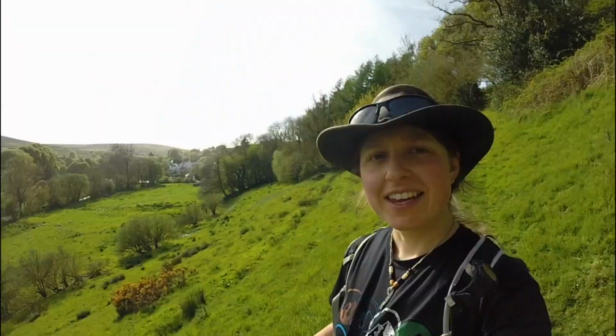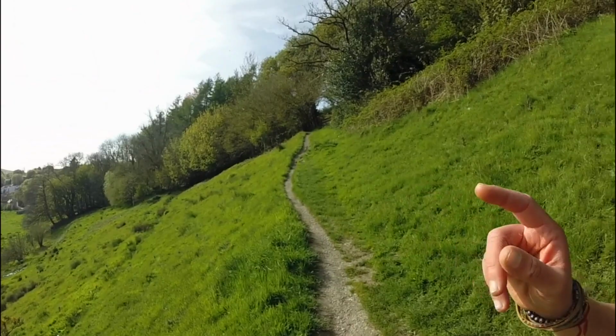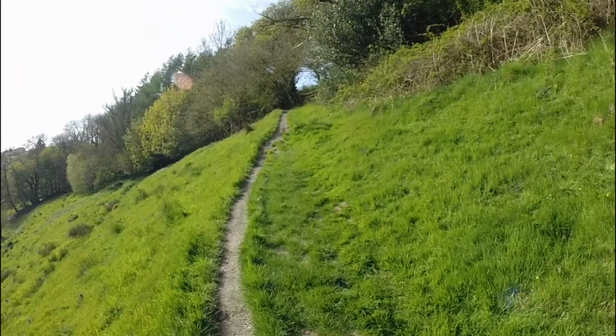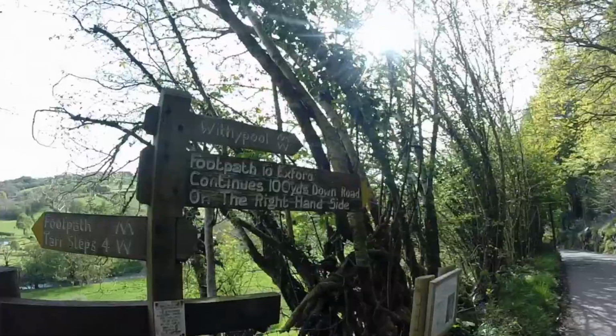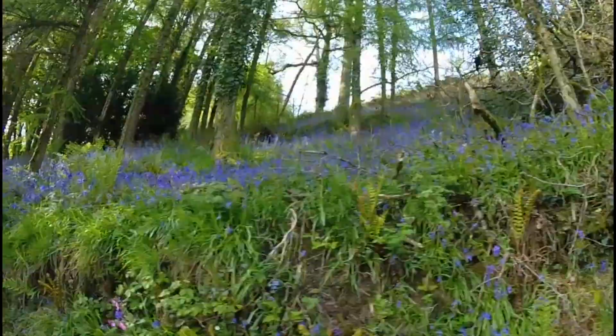And there is Withypool. We've got Withypool Hill behind it as well, just framing the whole image as a classic Exmoor picture there. It's so beautiful. And we're just on the path, still ascending very steadily, and I think we emerge onto a track that'll take us down into the village. Withypool, this way. Oh gosh, look at all these bluebells. Wow.